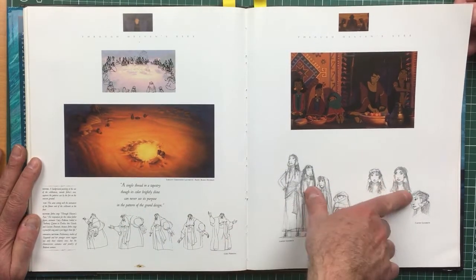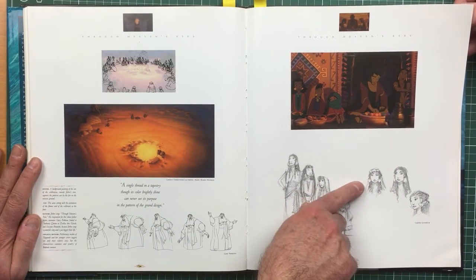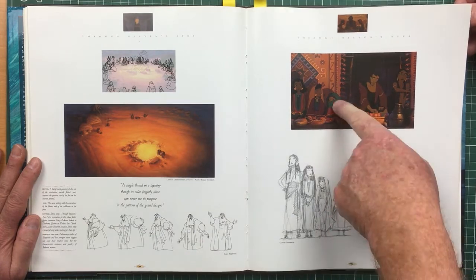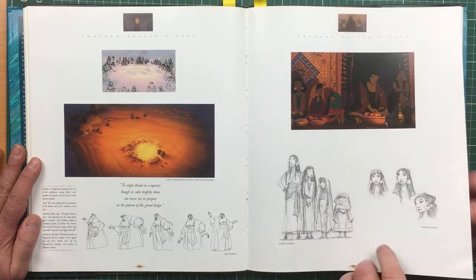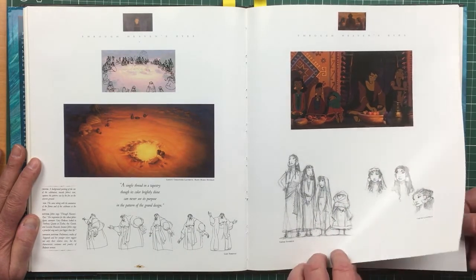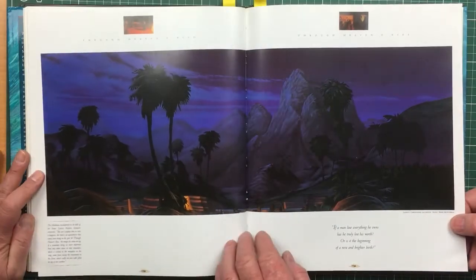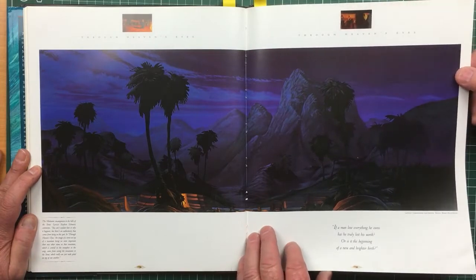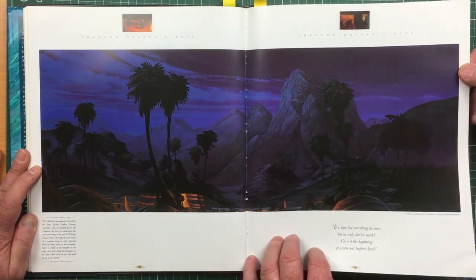Yeah. So these are early sketches of Zipporah. You can start to see now the beautiful caricature of these explorations of different ethnic beauties. Yeah, and you get the feeling that you're looking at a three-hour film. There's so much story squashed in, and they use the colour and the music to do that.